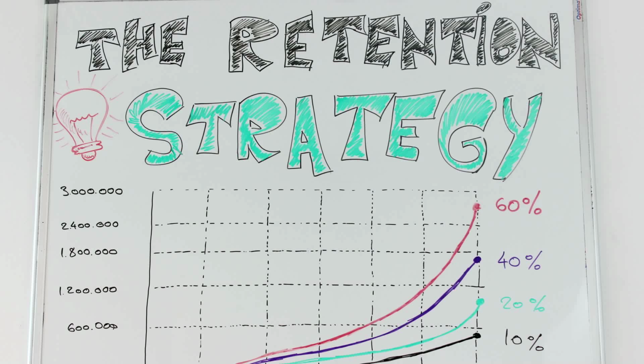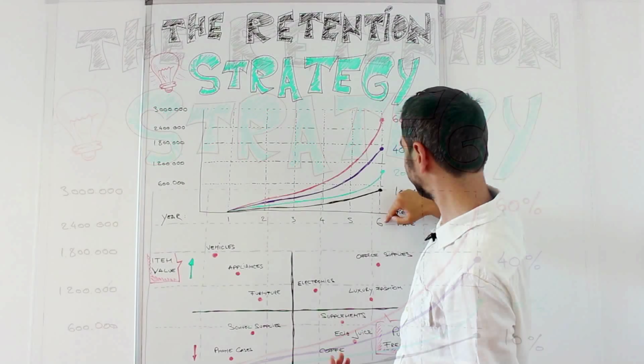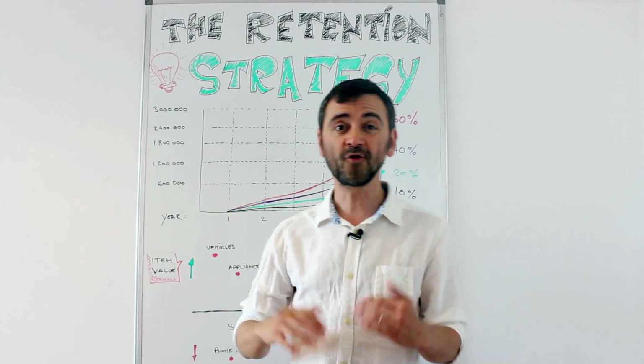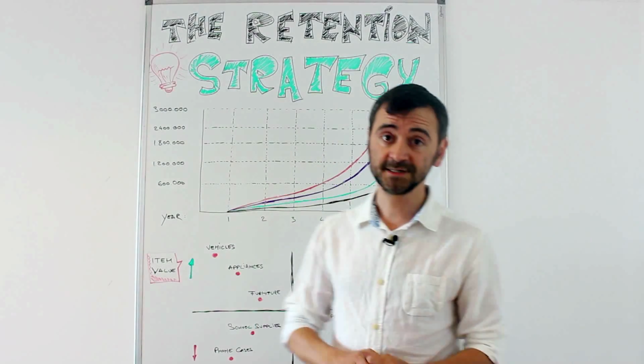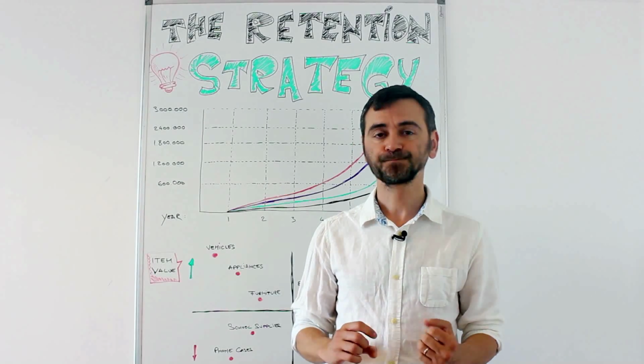So if it's 10%, it's not too impactful. But if it's 20, 40 or 60, then your revenue in the sixth year is going to be up to 4 times bigger than normally if you have a retention rate of around 60%.